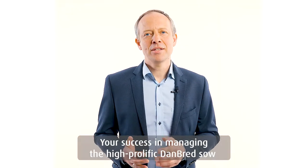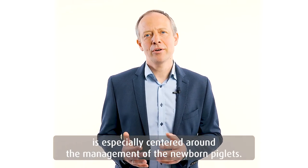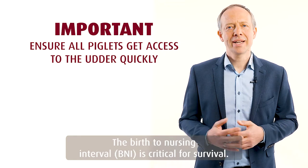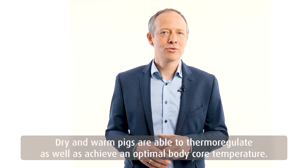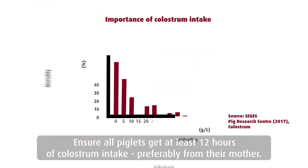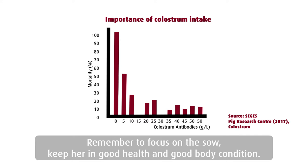Your success in managing the high prolific Danbred sow is especially centered about the management of the newborn piglets. Ensure all piglets get access to the udder quickly. The birth to nursing interval is critical for survival. Dry and warm pigs are able to thermoregulate as well as achieving an optimum body core temperature. Ensure that all piglets get at least 12 hours of colostrum intake, preferably from their own mother. Remember to focus on the sow, keep her in good health and in good body condition.